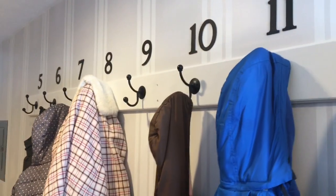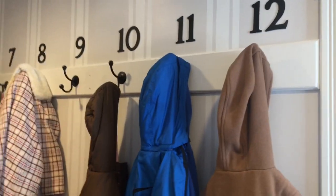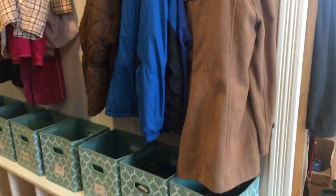I wasn't sure how to do this. We started with 1 over here. So we did 1, 2, 3, 4 over here, and then I felt like it should read left to right. 5, 6, 7, 8, 9, 10, 11, 12. We have a lot of people that live here. So then I did these.